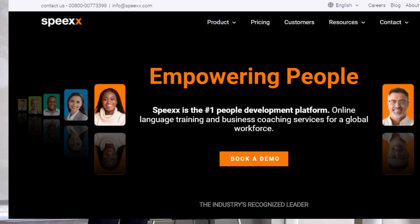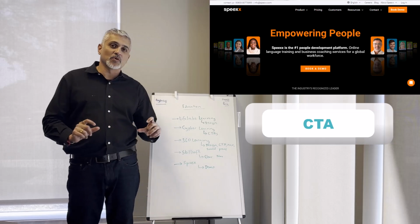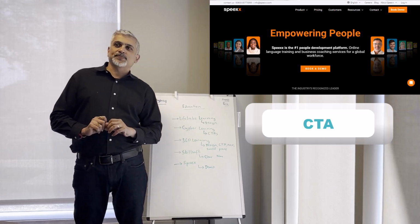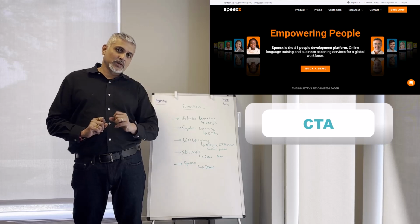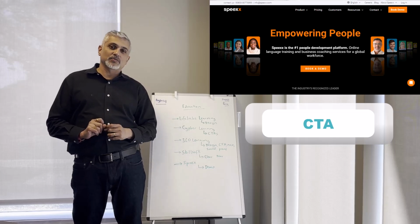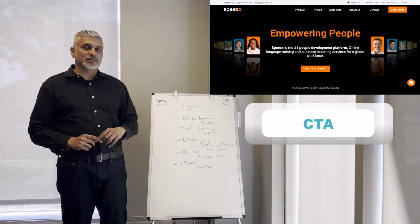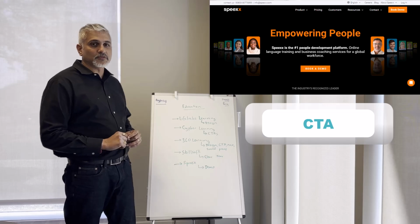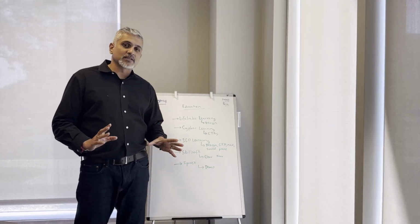speex.com. They have a very good call to action, but their call to action is a single button which says demo. I like this because it's a risky move, right? When you have a single call to action on your hero image which says demo, it could be a hit or miss. They've done it pretty well, so I would give them 5 stars for taking that risk and pulling it off. So here are 5 online learning sites that I like.